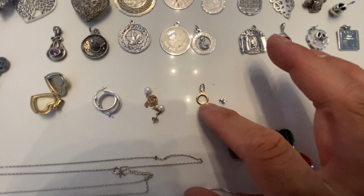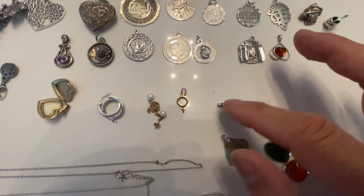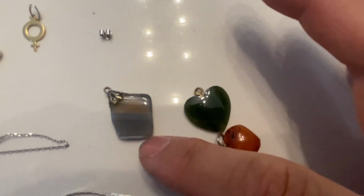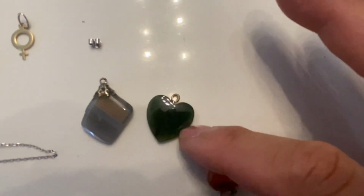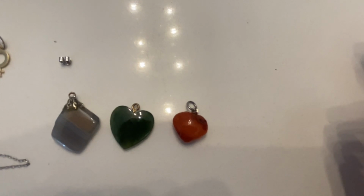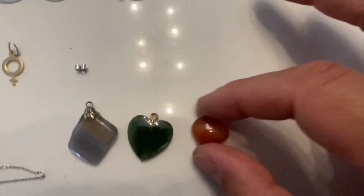This is marked 750, so that's 18 karat gold. That definitely helps with my numbers. This is 585 white gold backing. Every bit counts. And then we have some nice stone pendants. I think this is agate. This is nephrite jade, and this is, what's that name again? It's like carnelian, something like that. One of you guys can correct me if I'm wrong.